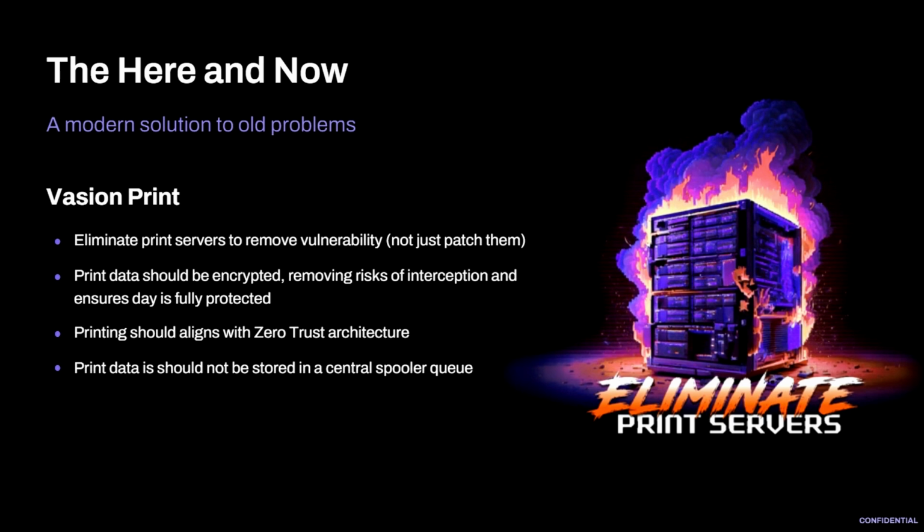So, Vasion Print, a modern solution to old problems. As I mentioned, we eliminate the need for print servers. But while we do that, we still maintain print data encrypted both in transit and at rest. So we reduce that attack surface by eliminating the print server, but even if somebody were able to intercept that print data, it is unreadable and unusable, making it not an appealing target.